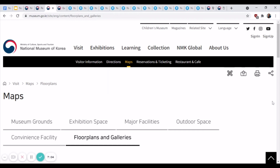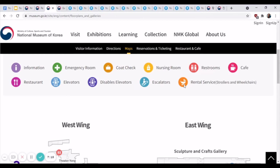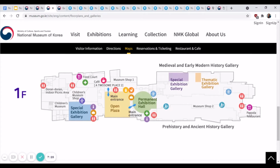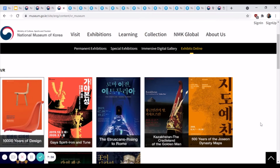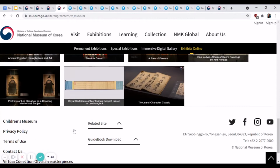And I was looking at their other maps as well, and you can see that they have a lot of things that you can look for in the museum. So it's really showing you your amenities while there. And then this is the special exhibitions page, which has some of their special exhibitions from the past, which we'll also take a look at closer later. And again, as I mentioned, they have a lot of videos online, as well as things to listen to and children's activities.